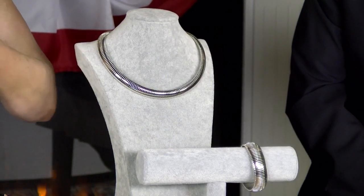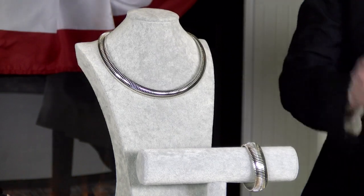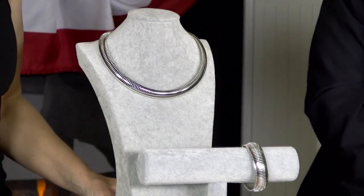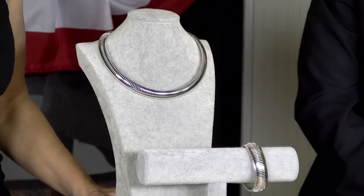Now that I put it on, sorry about that. If this were longer, it'd be perfect. But this is the kind of piece that just has that confidence to it. So you think about walking into a meeting, bam, you own the meeting. You think about going to meet somebody, you want to look amazing, this is amazing. You put this on with a leather jacket, forget about it.